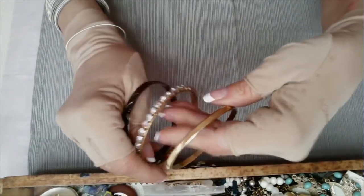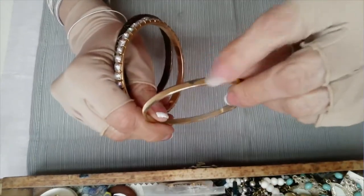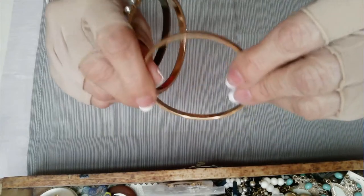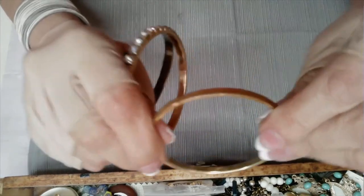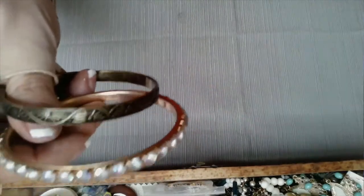We have three bangles. One is a gold tone, had a little bit of verdigris there, and it has some kind of a mark on it. It's a Trifari, so we'll clean that up and see how that goes.